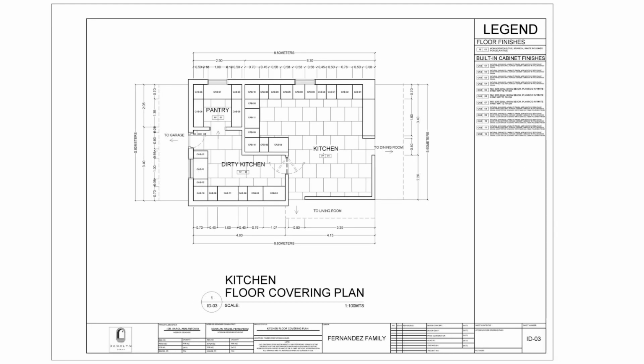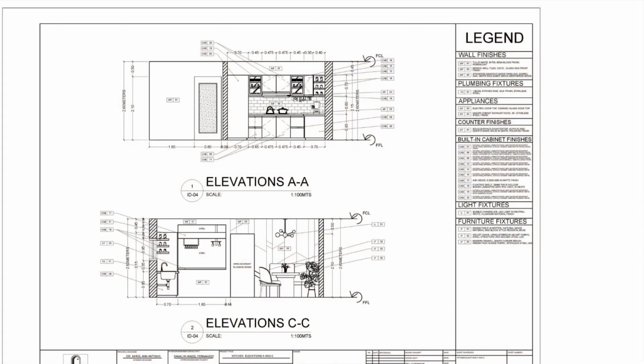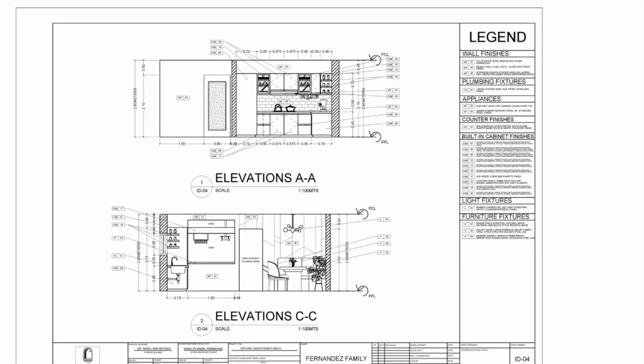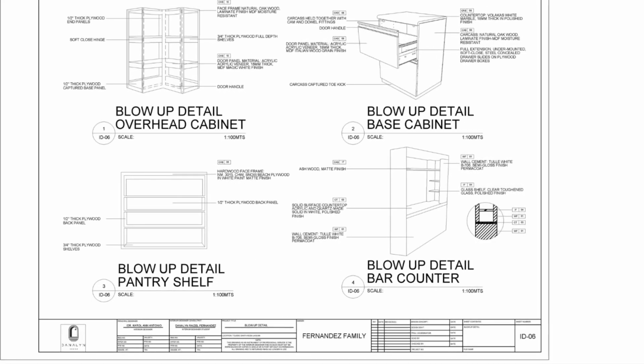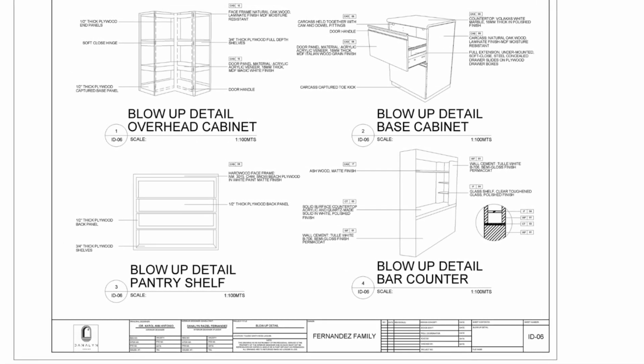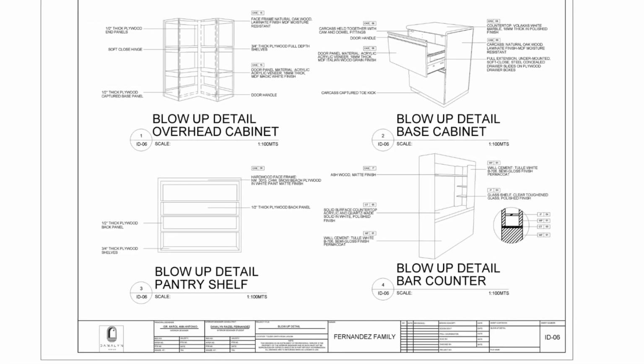Now, here's the floor covering plan. The floorings will use the same tiles from the current interior space. The main floor is a white porcelain tile that will be used for the kitchen, dirty kitchen, and the pantry area. As mentioned, there are dogs living in the area as they tend to scratch the floors. Thus, porcelain tiles are used because it's a more durable and hard-wearing material. Now here are the elevations. Here are elevations A and C dedicated for the main kitchen area. This is B and D dedicated for the main kitchen and dirty kitchen. And here are the blow-up details. The blow-up details are for the overhead cabinet, base cabinet, blow-up detail for the pantry shelf, and the bar counter.